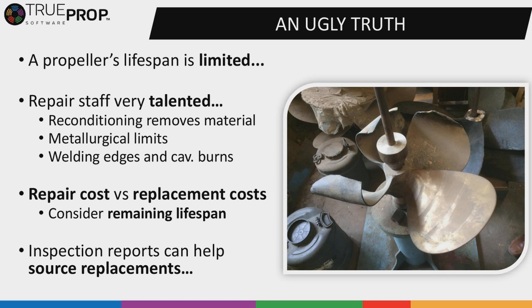Now, repair shops are incredibly talented. They could probably fix anything that had a hub intact. But repair costs versus replacement costs need to be considered within the context of the propeller's lifespan. If it's already been reconditioned a few times, perhaps it's ready for being replaced. Every time it's reconditioned, that removes material from the blade surface, and every time the propeller blades are bent, we start to approach the metallurgical limits of the material themselves.